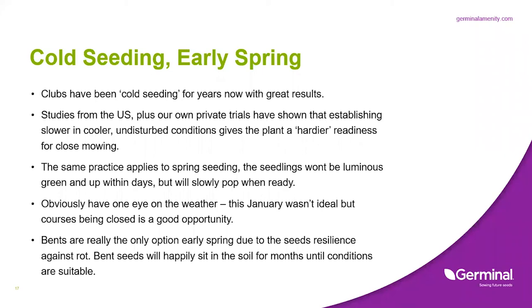Again, lots of studies out there. We've done our own trials and studies in the Northwest, I have as well. And what we've found is that the seed obviously comes through slower, but when it's growing slower, it comes through a bit hardier as well. And there's no disturbance. When it's coming through, we're only mowing it once or twice, even a month this time of year, and the plant is just much more mature and ready for anything we can hammer it with.